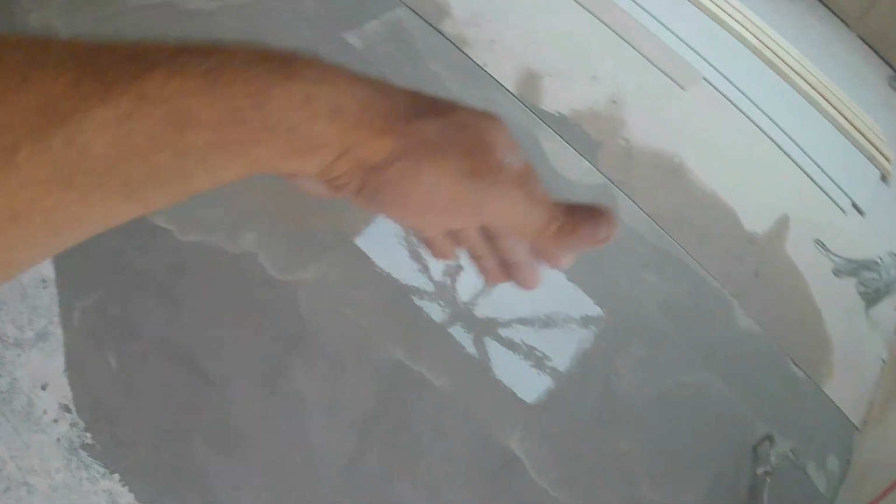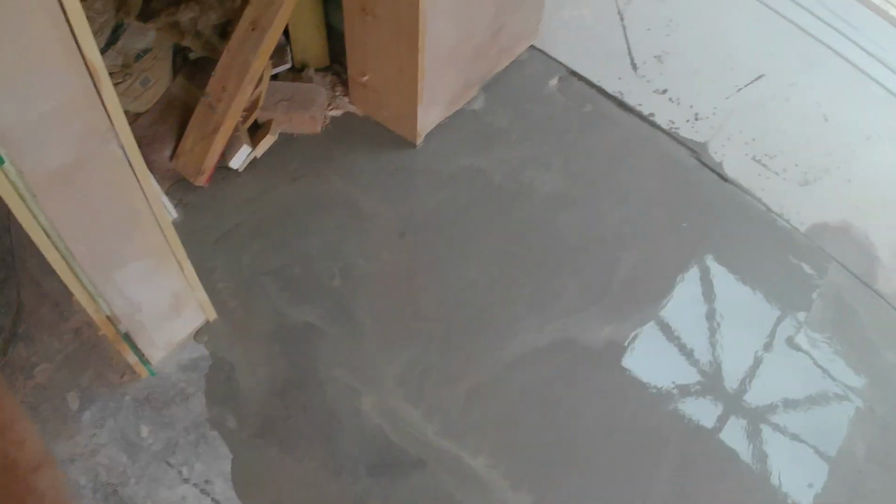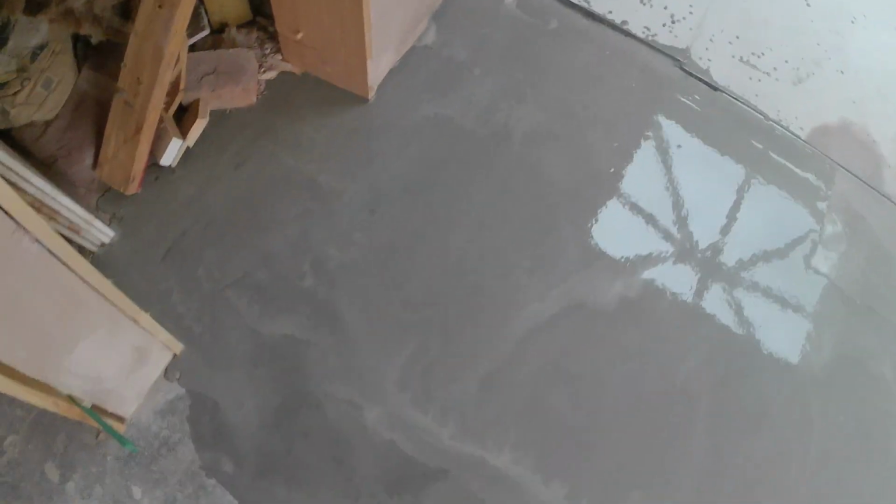Right, that's it, done for today. So this has taken the step out from between the two floor levels and taken the hump out of this as well. Well, should I say the indent out of it. What we have unfortunately done is not actually blocked off everything there, as you can see.